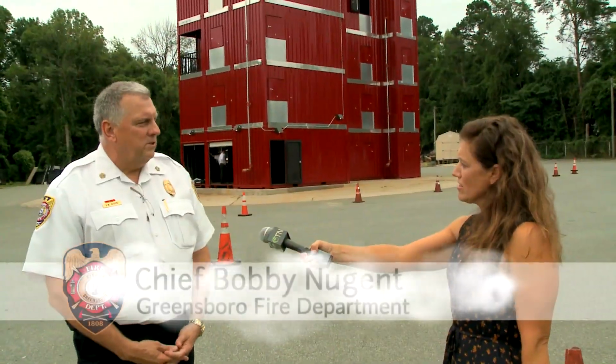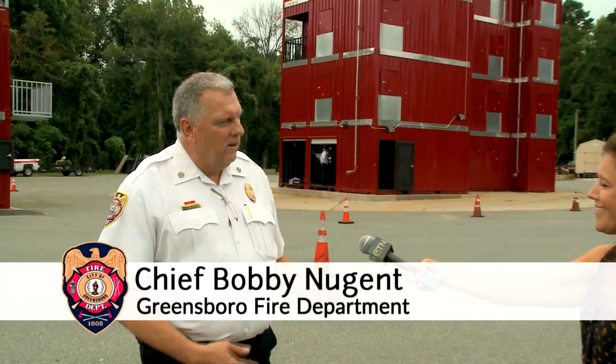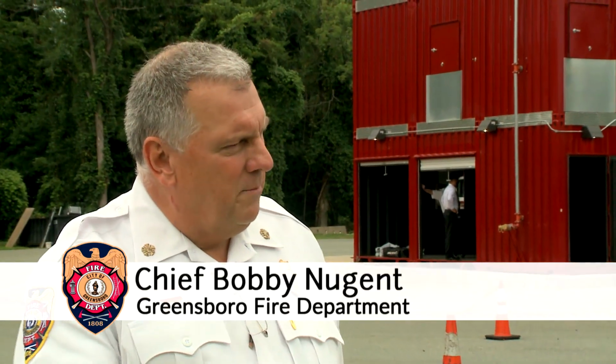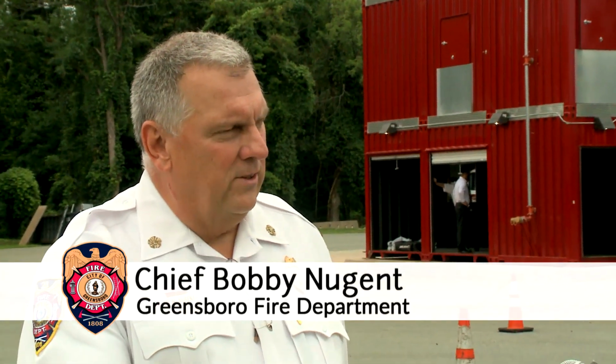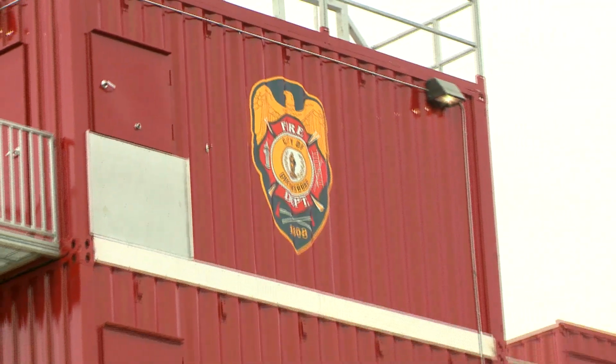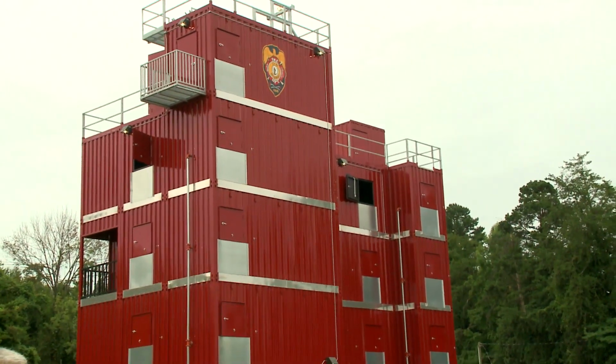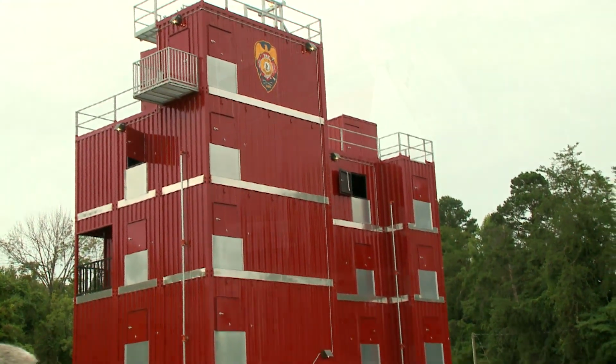Well, I think it kind of puts us at the top of the heap there. Before, we had a lot of old equipment here, a lot of old buildings here that we really couldn't do a lot with. And this is new state-of-the-art type of equipment that we're going to use for the training facility. Some departments have it, some of the larger departments have it, but not quite as many as you would think. It is a costly adventure, obviously, but it's worth the investment to train the people right and get them the education, the background that they need. So it puts us at the top.